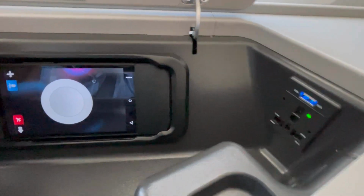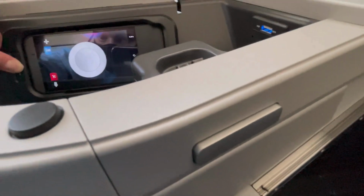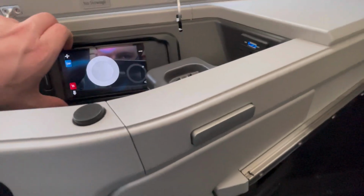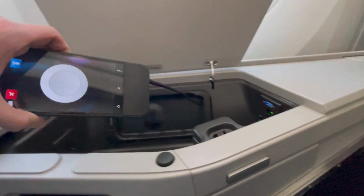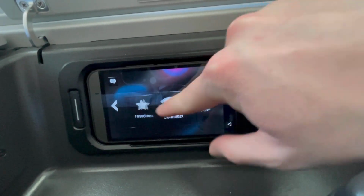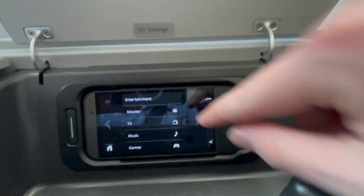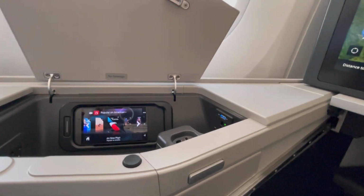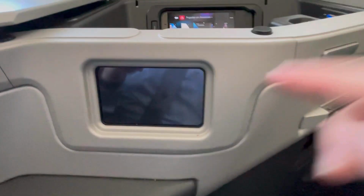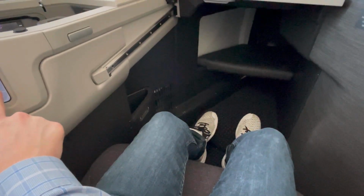And as with the IFE screen, the IFE remote is also very easy to use and incredibly responsive to touch. It feels as if you're using your own smartphone. It can be detached by hitting that little button right there and is adjustable to your seat, which is great. And of course, this Super Diamond seat is not complete without the phenomenal power seat, which is adjustable using this little screen here and can turn into a lie flat bed.